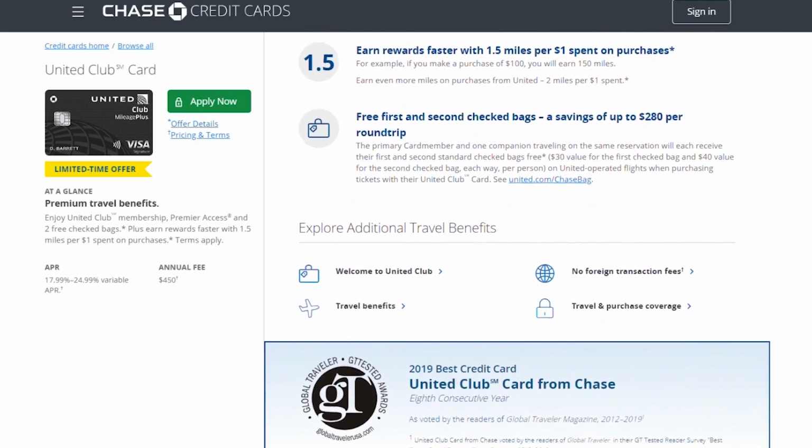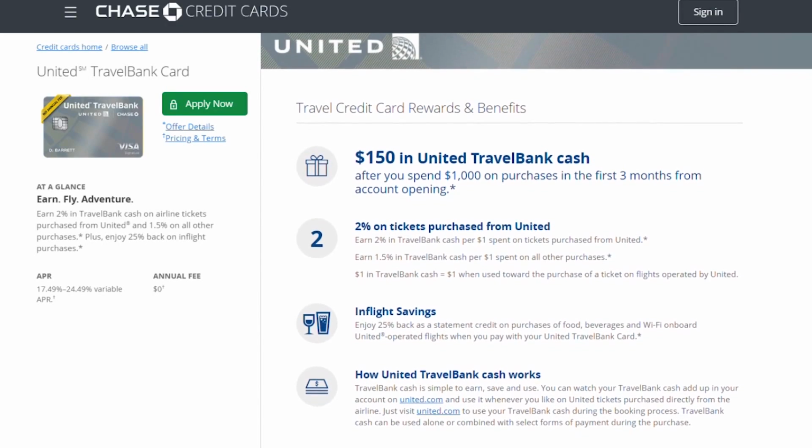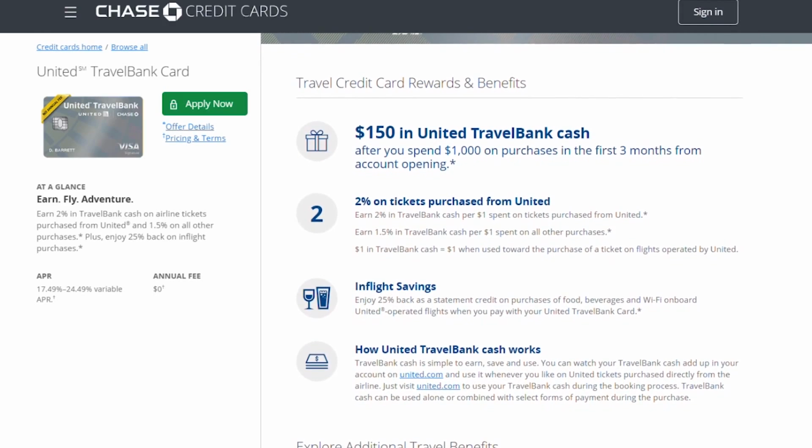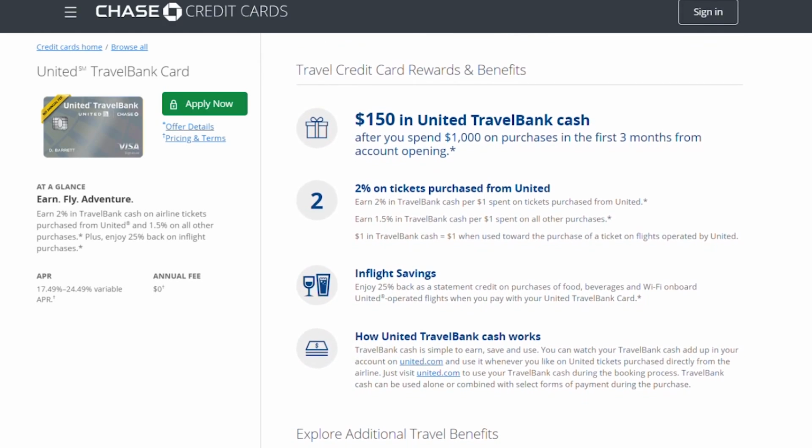Now there's a third United card that almost nobody talks about, and for good reason. It's the United TravelBank card. And this card is really bad. I don't recommend applying for it. So currently it offers $150 in United TravelBank cash after you spend $1,000 in 3 months, no annual fee.